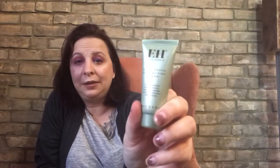Oh, it smells kind of nice too. Ooh. I wonder if this will have a smell to it. A little bit. A little florally. So the next item I have here is Emma Hardy's Midas Touch Revitalizing Cream. Deeply hydrates and moisturizes, lifts and smooths, improves firmness and elasticity. So I'm going to have to try that. I do have another one of her products upstairs that I really like. So I will be trying that as well.